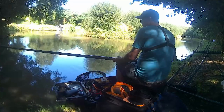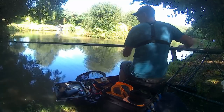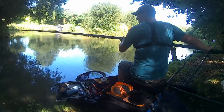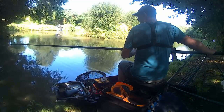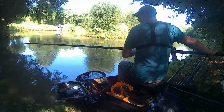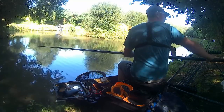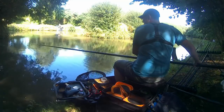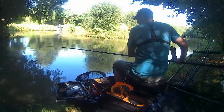I suspect I'll probably hook a few small fish over here. I think I'll hook something. Don't feel that small though. Might be a small fish in a snag. Might be a nice fish in a snag, I can't tell. I think it's a small fish in a snag. Yeah, small fish in a snag.